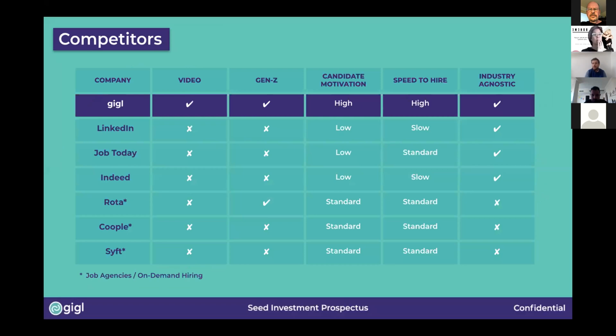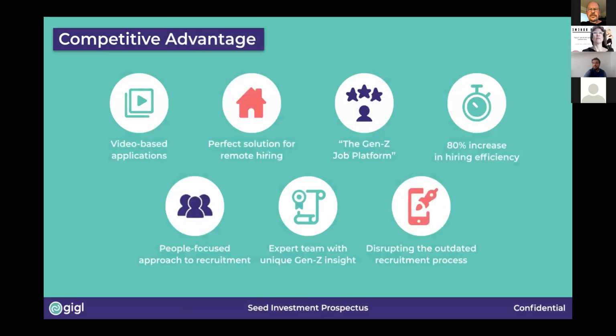I can touch upon competition very briefly. I get this occasionally from interested parties: who is your competition? What other video platforms are out there? Yes, the reality is there are some other video platforms out there. Everyone does it slightly differently. The truth is that that's like 2% of the market. The other 98% of the market is dominated by the CV, it's dominated by agencies, and it's dominated by something called "this is how we do it today." So that's really the side of the market that we're targeting very heavily.